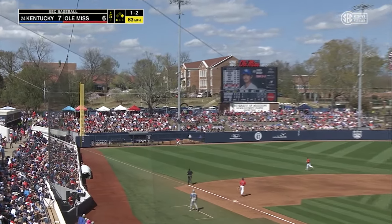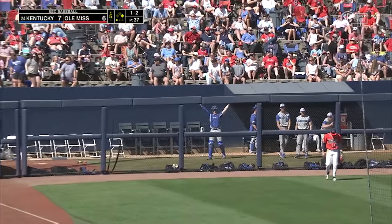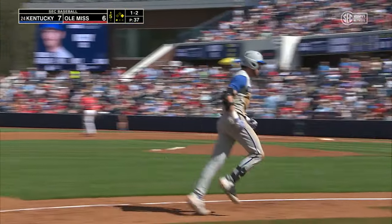Out to left field. And Leger runs out of real estate. That's an opposite field home run for James McCoy. He got that ball up, and it looked like it just rode the wind. It was like a cut shot into the left field bullpen.